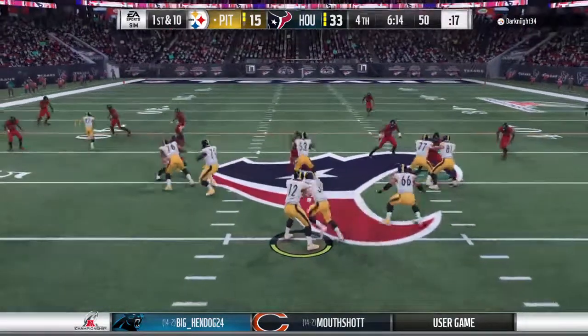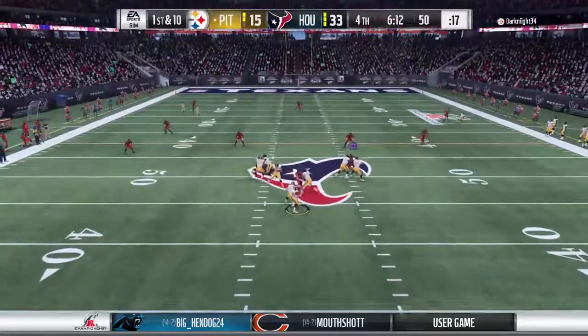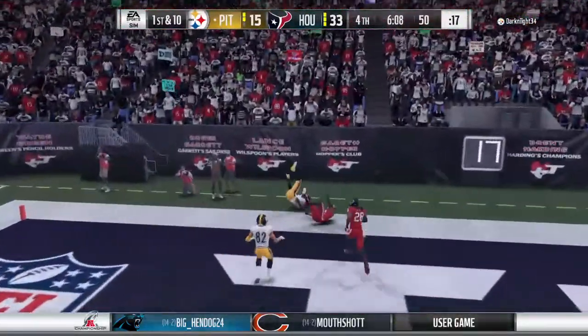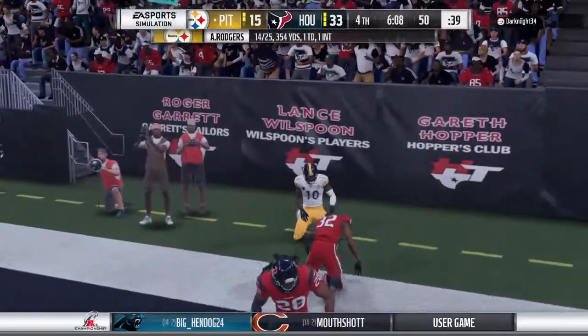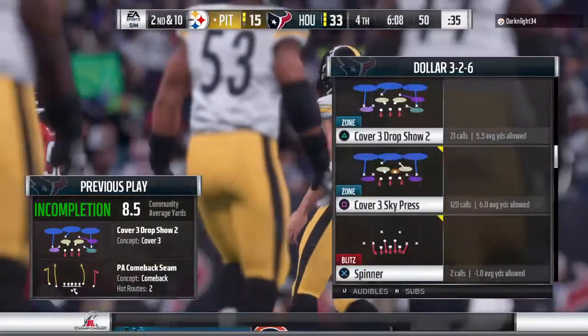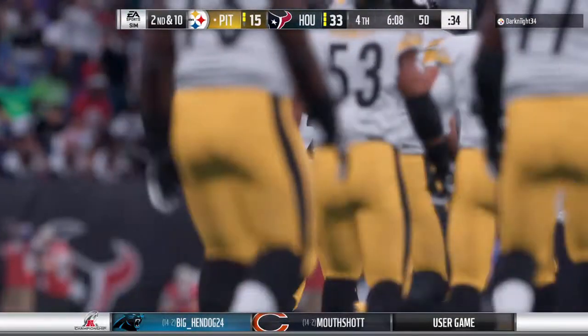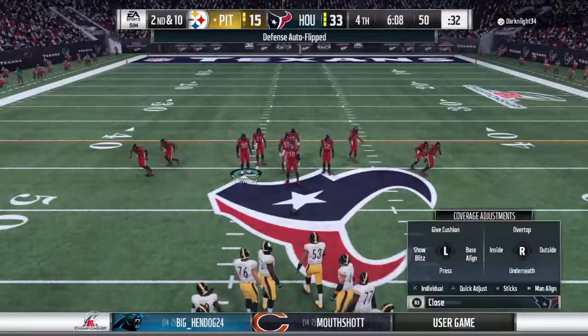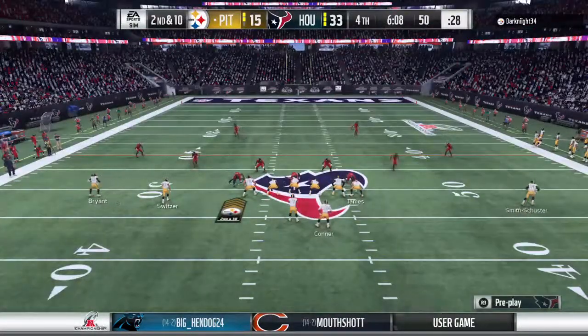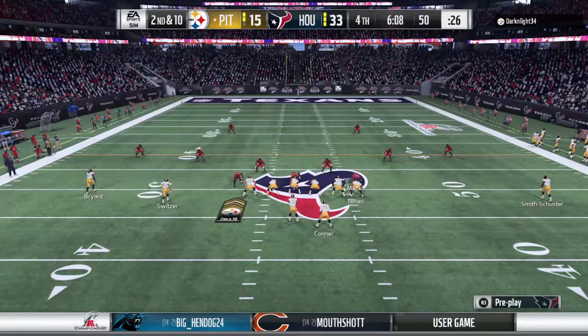319. From midfield, here's Rodgers. He's going to loft one deep left side here. That's going to be knocked away and incomplete. Trying to get it there to Martavis Bryant. And that'll bring up 2nd down. This defense was definitely alert to the possibility of the deep ball, and they were more than ready for it. They've got the lead, 4th quarter. Maybe can expect more passes like that downfield.